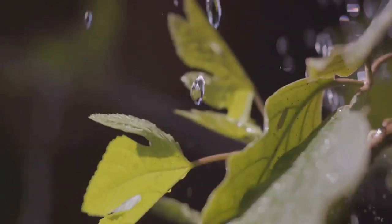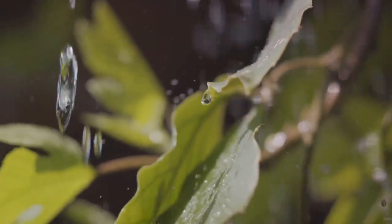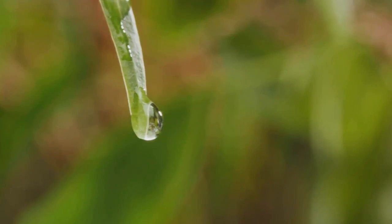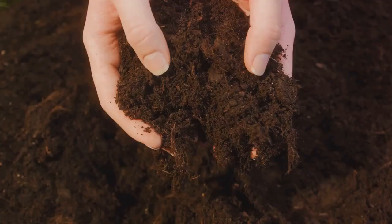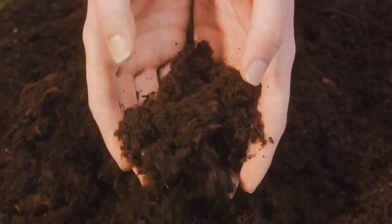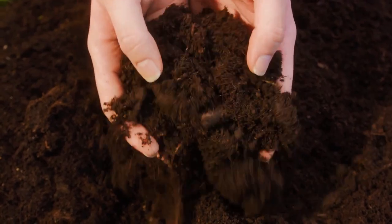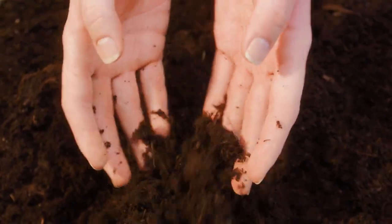Let's start with watering. Drought-tolerant plants have adapted to survive in arid conditions, so it's essential not to overwater. A good rule of thumb is to let the soil dry out between waterings. Next, consider the soil. These plants typically prefer well-drained soil, which prevents water from pooling around the roots. If you're using a pot, make sure it has proper drainage holes.